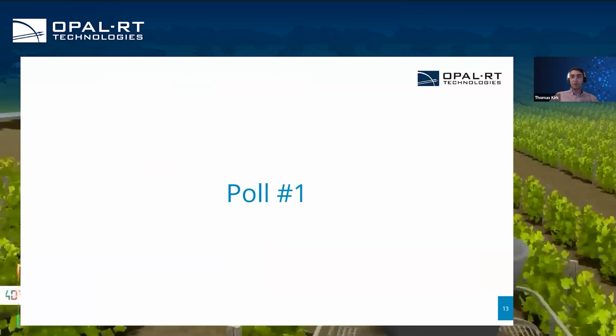So we're going to start with our first poll. Let's give it a sec here. I'll read it while you answer. Which off-highway application area are you most interested in? We have agriculture, construction, mining, military, or other. What is your level of experience in simulating autonomous vehicles? None, beginner, intermediate, or expert. We'll just give it another 10 to 15 seconds. This will help us determine future content that we'll deliver to you, making sure to answer your needs best.